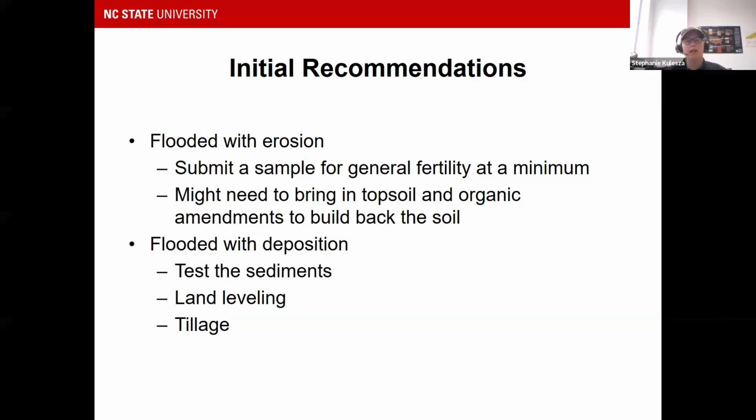One is flooding that resulted in severe erosion. And our recommendations for that were to submit a sample for general fertility at a minimum, because loss of topsoil will result in needing to build back up that fertility to make sure that we can return to crop production. Additionally, with the loss of topsoil, we might need to bring in topsoil or add organic amendments to help start rebuilding those soils for crop production.